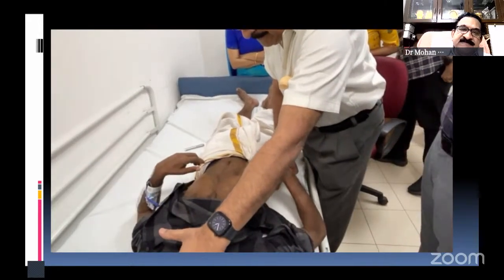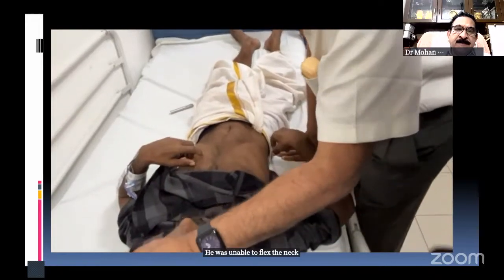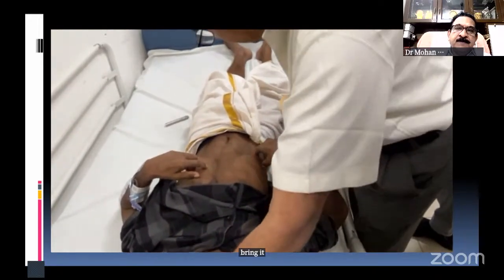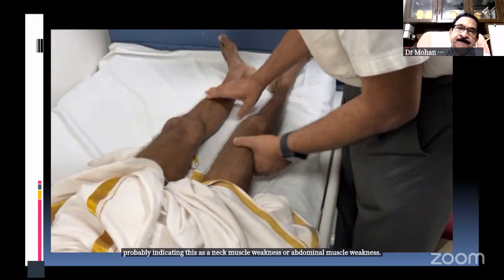Trying to do the Beevor sign, he was unable to flex the neck properly. I could easily bring it down, probably indicating either neck muscle weakness or abdominal muscle weakness.